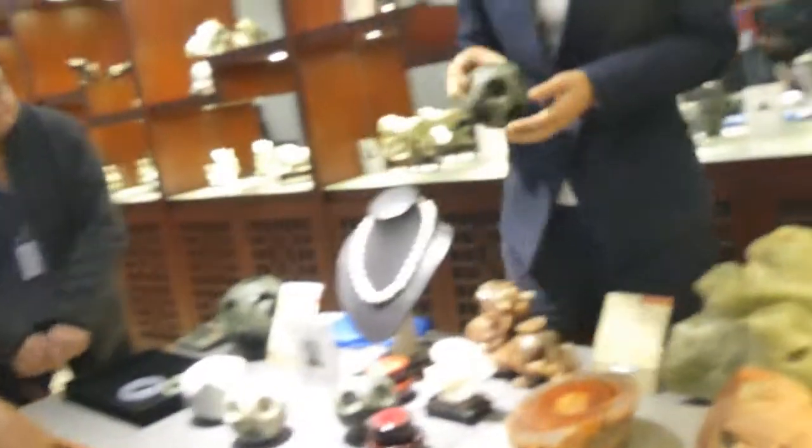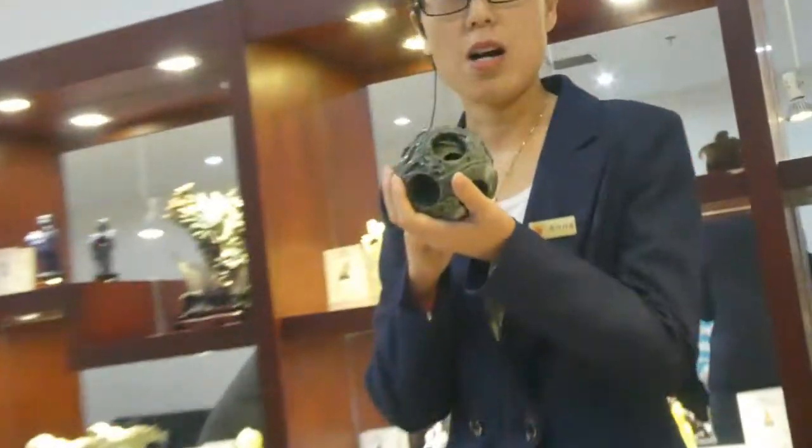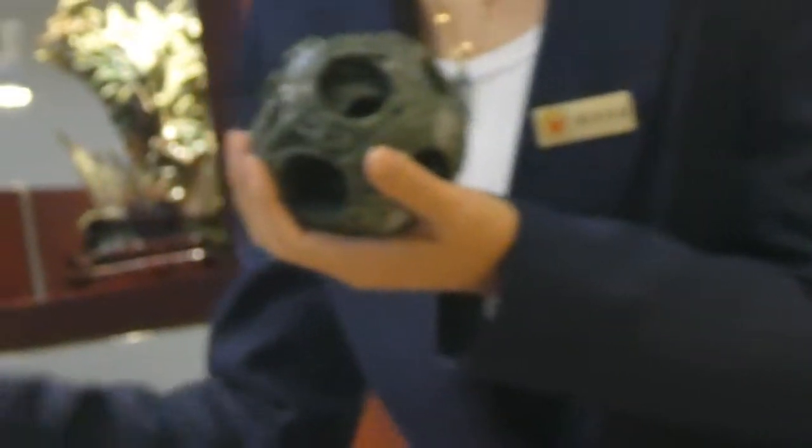And then I'm going to show you the soft jade first. Finally, I show you the hard jade. And we can see this. Soft jade always for the jade carving, and hard jade always for the jade jewelry. That's why jewelry more expensive than carving.